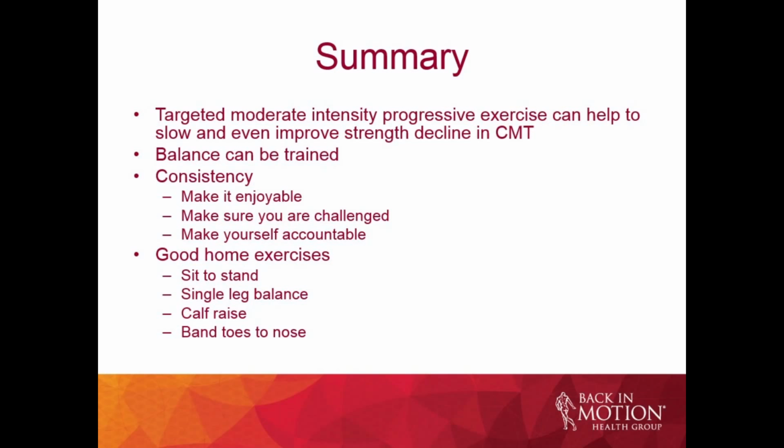So I'll go to a bit of a summary now. Again, just to reinforce Josh's message, targeted moderate intensity progressive exercise can really help to slow and even improve strength decline in CMT. So balance can be trained, so don't just avoid these wobbly situations. Try and get yourself into those situations in a safe, controlled environment, because that's how you make it better.